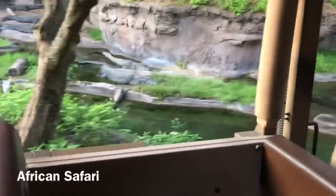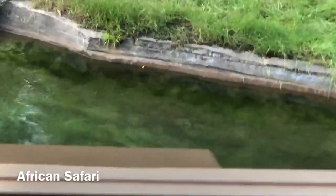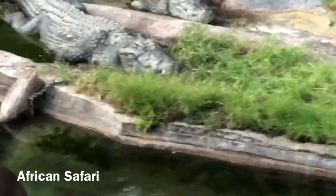Now, it looks like as we cross over this rickety bridge here, down out to the left over there, some Nile crocodiles. They can get about 20 feet long, weigh around 500 pounds. They can also easily eat over 200 pounds in just one meal. So they usually eat about once a week. However, they can also hold their breath completely under the water for up to 2 hours at a time. Not the type of animals you want to mess with.